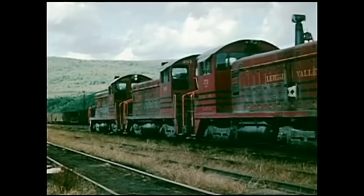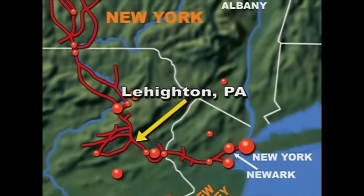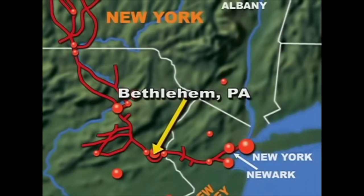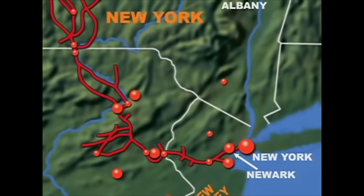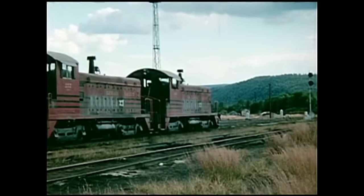We begin with the Lehigh Valley Railroad in their Lehighton yard. Lehighton is about 30 miles from Bethlehem, Pennsylvania. Decades ago, coal went to the steel mill in Bethlehem. BLV used groups of small SW-8s in yard and transfer work.